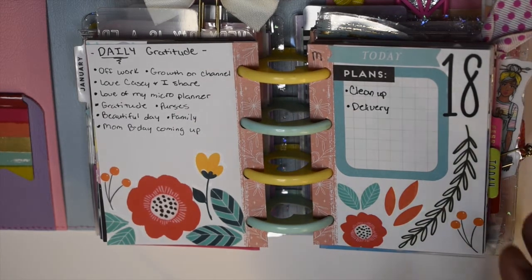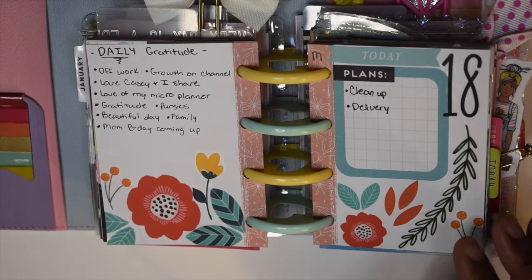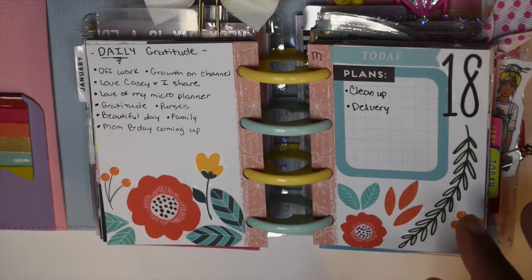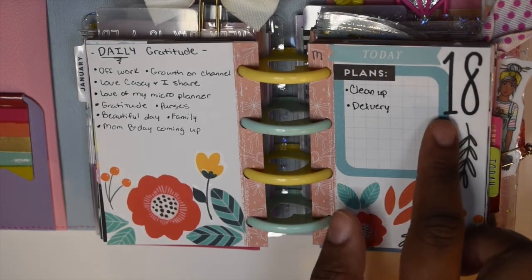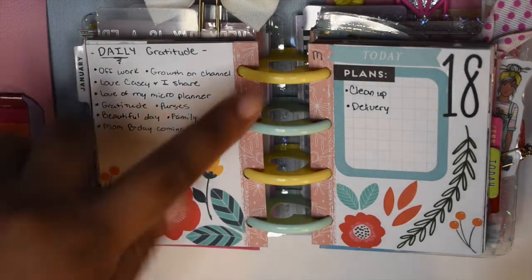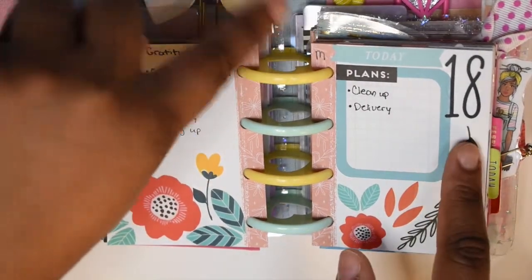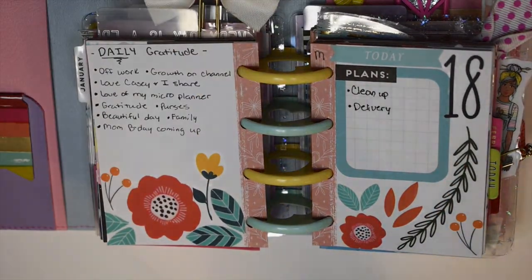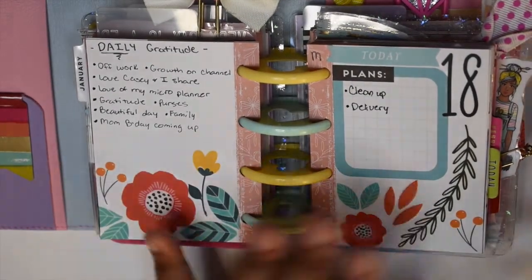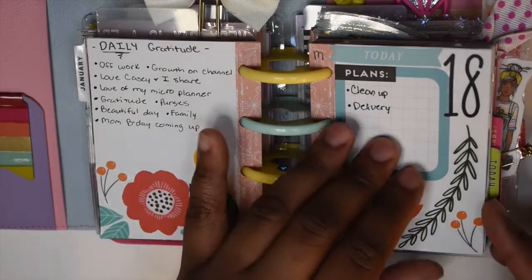Plus, I also started using, I think it's from the Planner Essentials sticker book with Happy Planner, these large numbers as like the day. And I still write the day right here and I just put the date, you know, with the large numbers. They go in different spots. So my daily gratitude is over here and then my to-dos and stuff will be like over here.